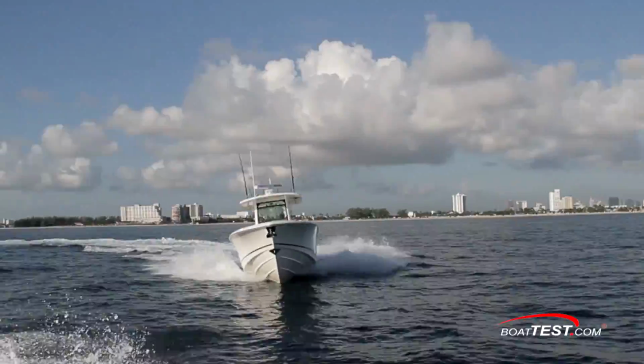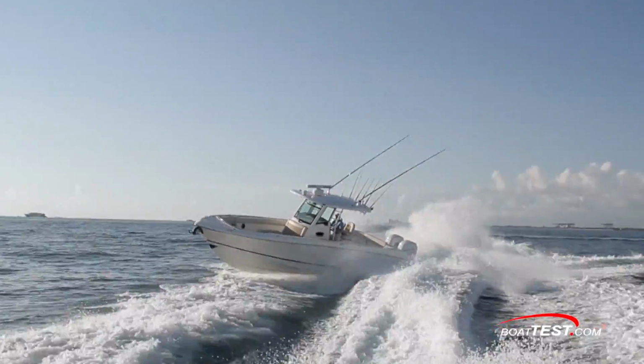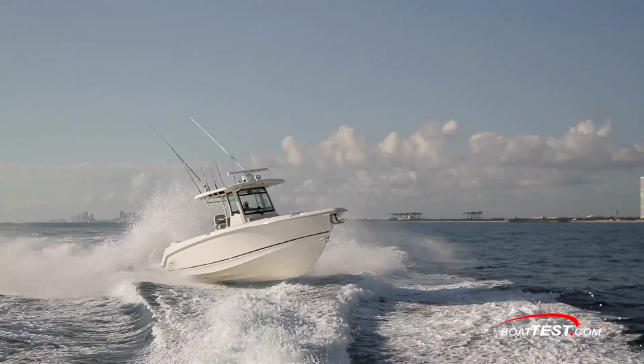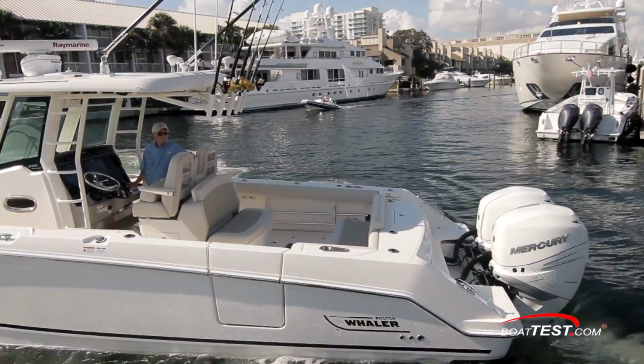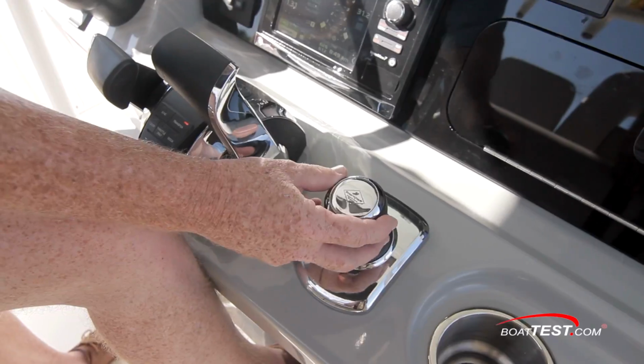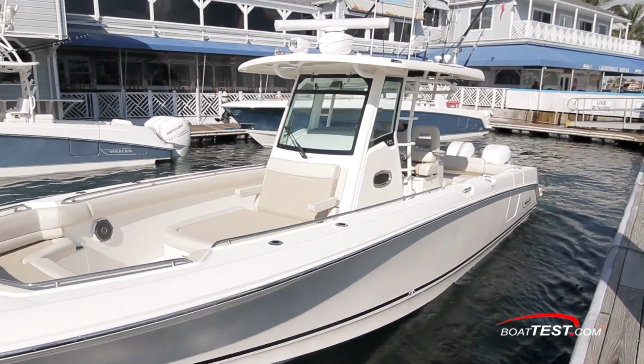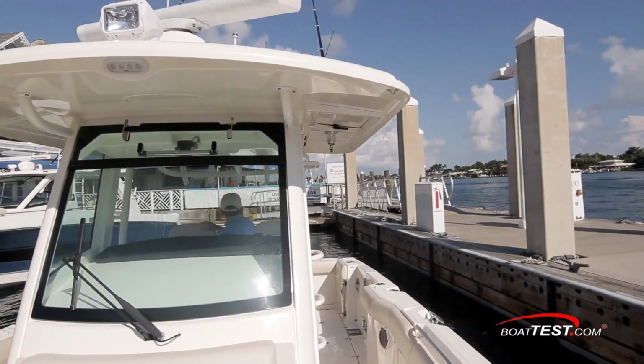While the camera couldn't pick it up, full-speed runs through this wall show that there is still that trademark wave penetration that makes the brand so well suited for offshore work. And as we're now fond of saying, the Mercury joystick piloting system will allow anyone to dock the 330 like a pro, so there's no need to worry about being able to handle it at any dock.